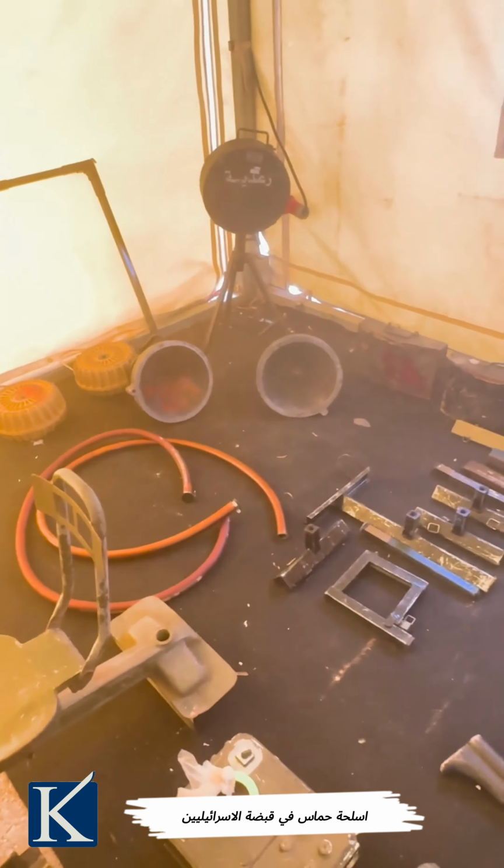This one is a Shawaz anti-tank explosive charge. It carries between 5 and 8 kilograms of explosive. We know it since probably 2002. We brought many of those in the 2014 conflict, and many more in this war.